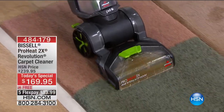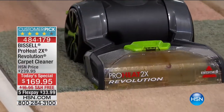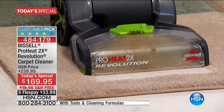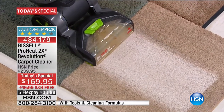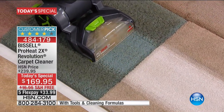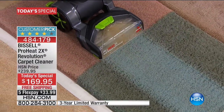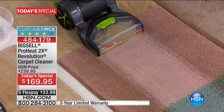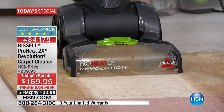Well, here it is, folks. We're going to impress you with a before and after right before your very eyes, with the ultimate power of the pros in your hand, in your home. It's our Bissell Pro Heat. This is the amazing revolution carpet cleaner that gives every single one of us at home the freedom to clean up those spills, those stains, and honestly to maintain our softer furnishings like our carpets, rugs, and runners.